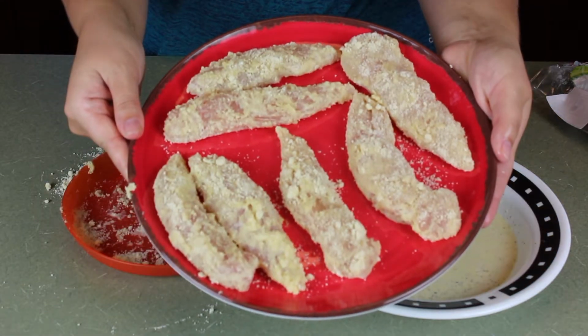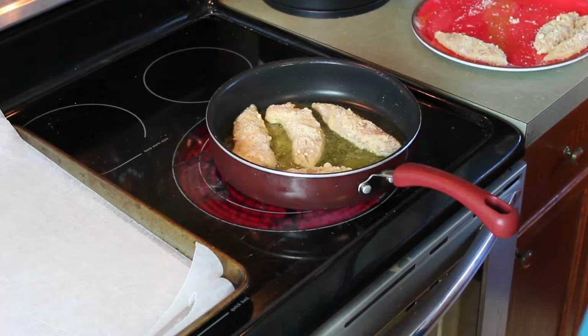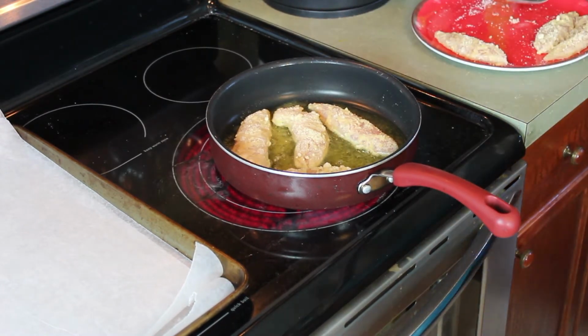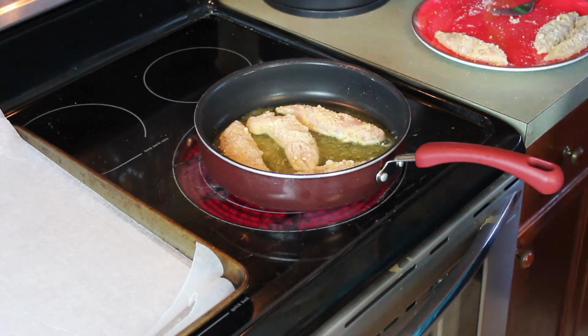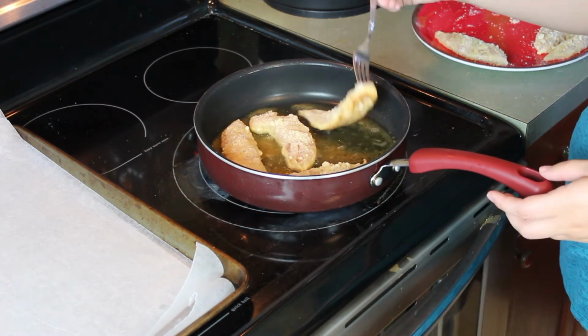Once you're done, they're going to look like this. I don't want to completely fry them, so I'm just going to take a little bit of extra virgin olive oil, let it heat up in a pan, and then I'm just going to crisp both sides of the chicken, so let it sit in the pan for a little bit. And then I'm going to put it in the oven to bake for 15 minutes at 350.